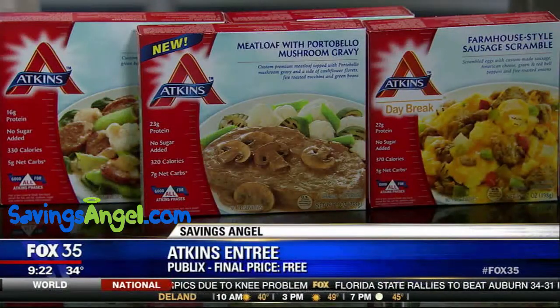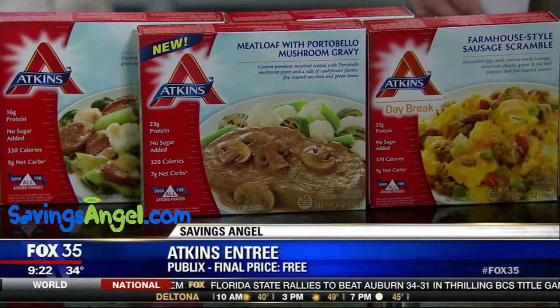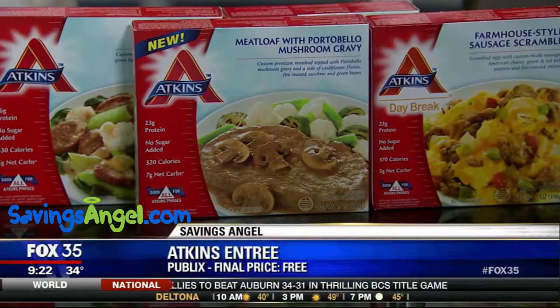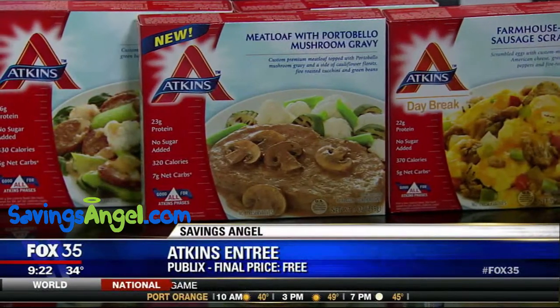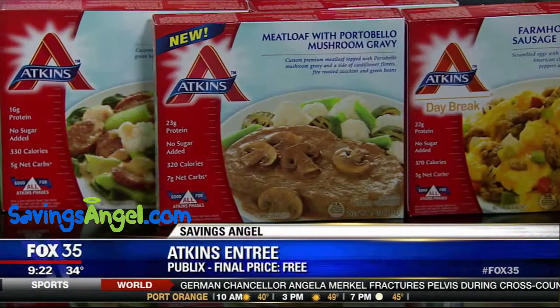Atkins is giving away free entrees. These are good, by the way. If you're trying to reduce your carbs, your sugars and all that, this is a great option. These are normally $4 a piece. Publix has the buy one, get one free this week, $2. And if you go to Atkins' website, and we've got a link that'll go directly to exactly where the coupons are, you can print out $2 coupons. He's actually going to give you three of them. I'm talking about Dr. Atkins. Not Dr. Atkins personally, yes. But at the website, you can get three $2 coupons, bring them into Publix, and get your free Atkins entrees. Okay, next up, more healthy choices.